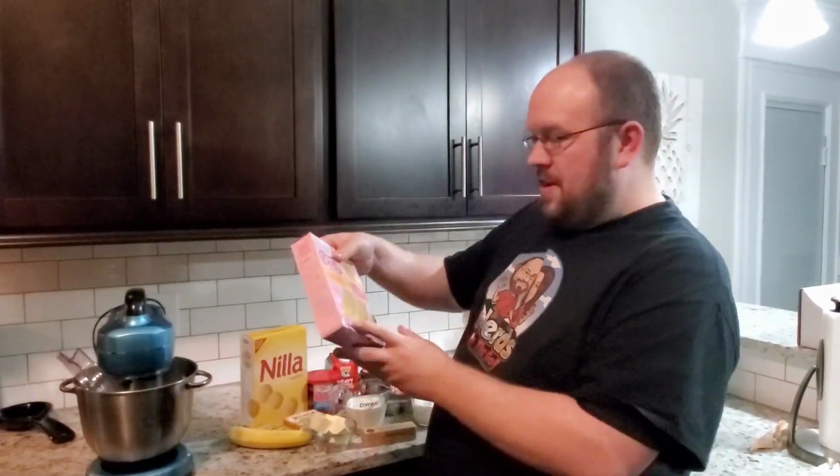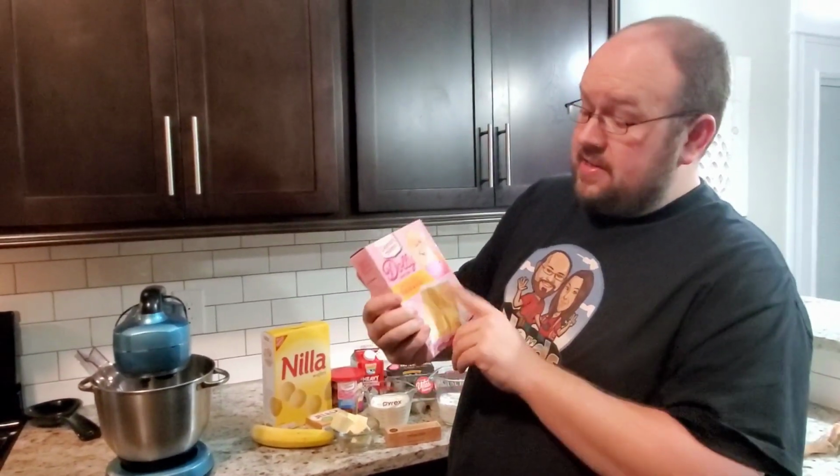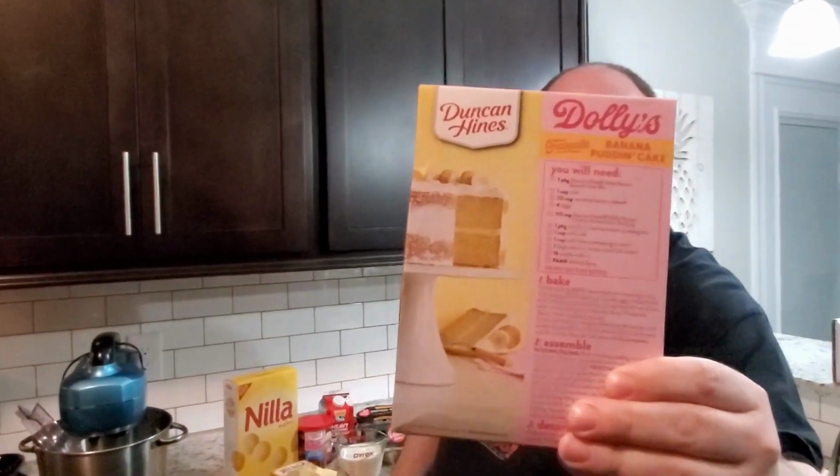All right, everyone, we're back from the store. We're gonna make our first cake now. So we're gonna do this Southern style banana pudding cake. Here's the Southern style banana, but on the back it's the Dolly's favorite banana pudding cake. So there's all the ingredients for it.